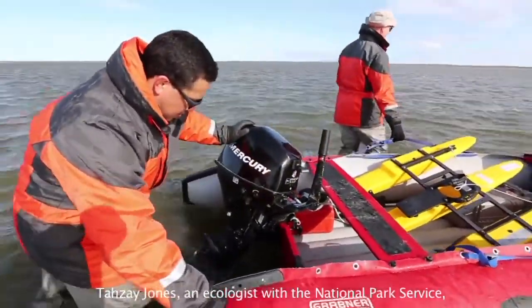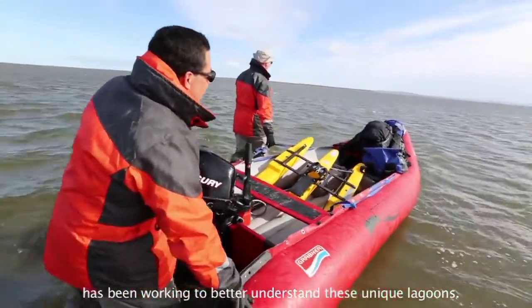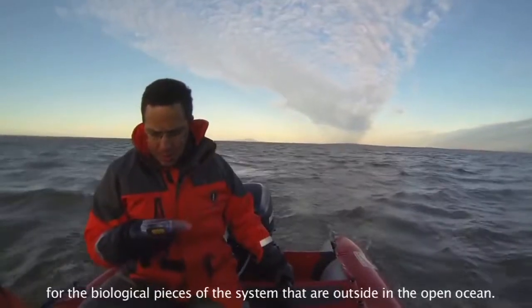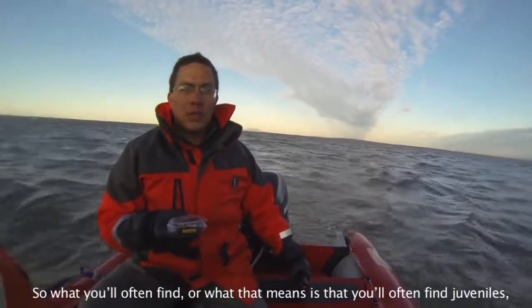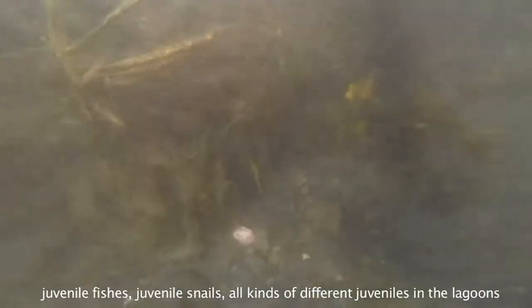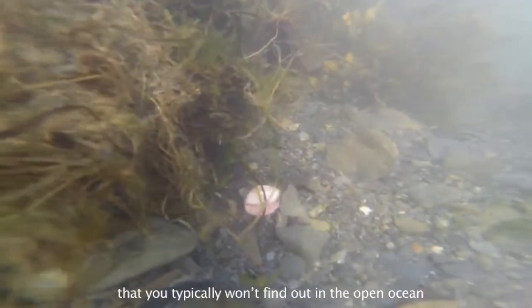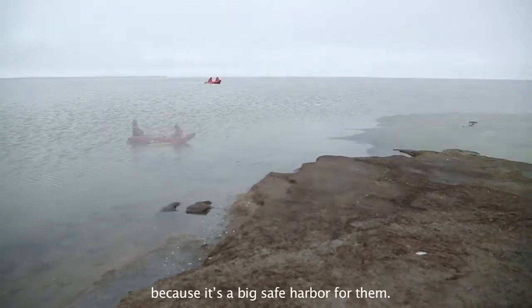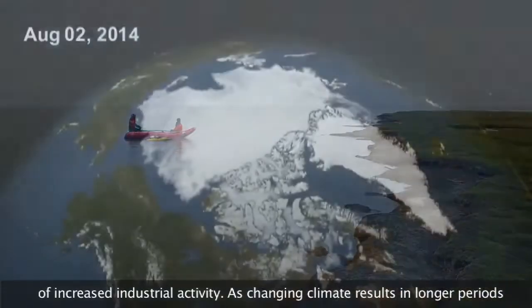Taze Jones, an ecologist with the National Park Service, has been working to better understand these unique lagoons. Well, a lot of times the lagoons will function as a nursery area for the biological pieces of the system that are outside in the open ocean. So what you'll often find is juvenile fishes, juvenile snails, all kinds of different juveniles in the lagoons that you typically won't find out in the open ocean because it's a big safe harbor for them.